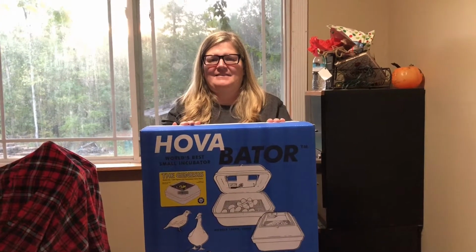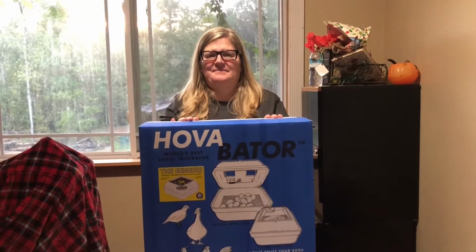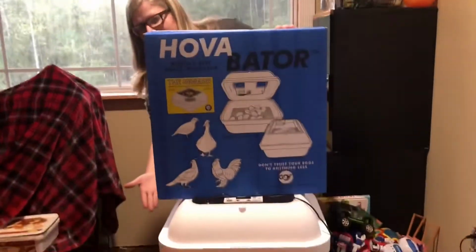We are going to be trying out our brand new GQF Hoverbaiter.